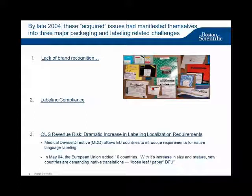The other issue was labeling compliance. Again, when you have a situation where you've gone out, you've acquired 10 companies in a 2-year period, you've got to be in different states of compliance. So we had a lot of issues back in 2004 with labeling compliance, basically represented in the sense of PIRs, field actions. These are things that we knew we needed to make changes in.